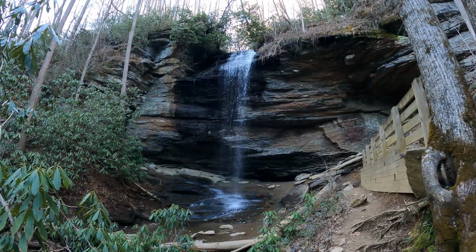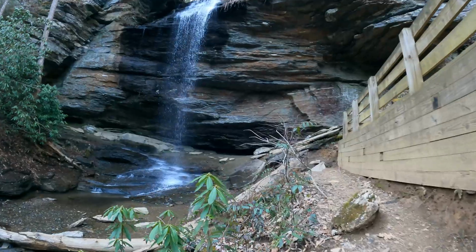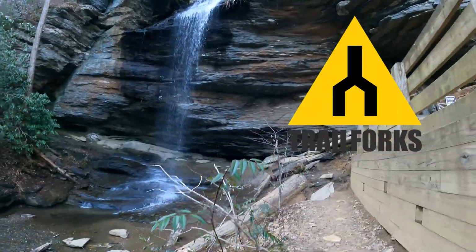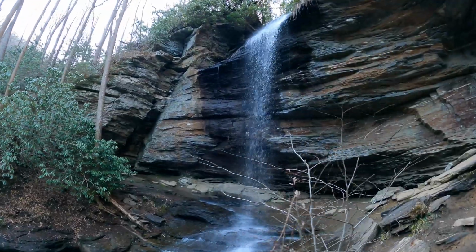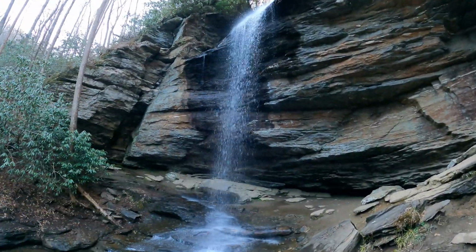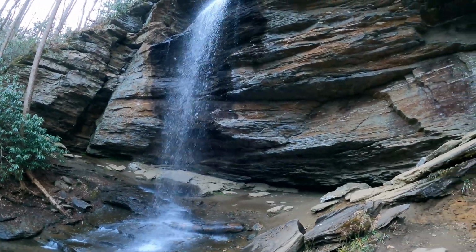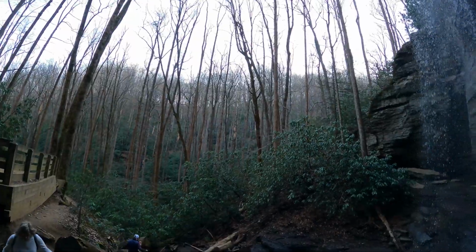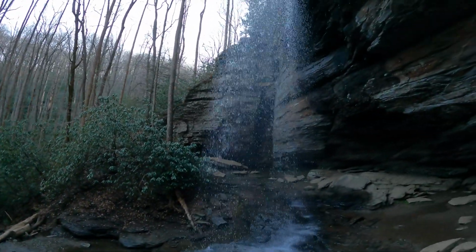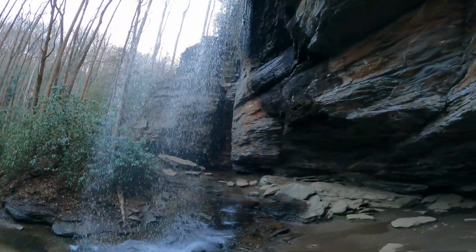These falls and many more are in Pisgah National Forest. We used Trailforks. It's an app. Trailforks, look it up on your Android or Apple device, and you can find all kinds of waterfalls, all kinds of hikes. It tells you the elevation, it tells you how difficult they are, how long it will take you. You get in little areas like this in little mountain towns. Trailforks, an amazing app.